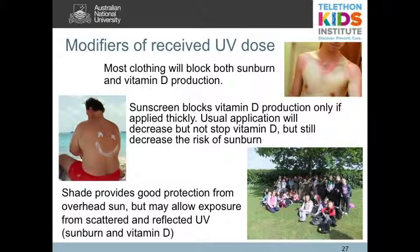Clothing's pretty good, blocking out both our skin cancer risk and our vitamin D production. Sunscreen's interesting. Most of us don't put sunscreen on as thickly as it really needs to be to satisfy its SPF of 30 or 50 or whatever we're using. But the studies that have been done show that the way you normally put it on, it doesn't actually change the amount of vitamin D that you make very much. And even if you put it on at the recommended thickness, it decreases but doesn't stop your vitamin D production. So wanting to get vitamin D is not an excuse not to use sunscreen.